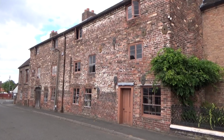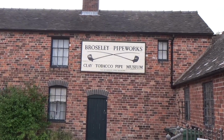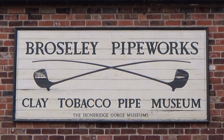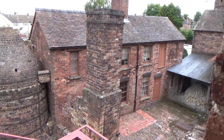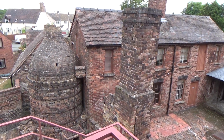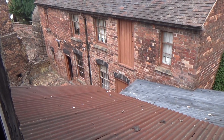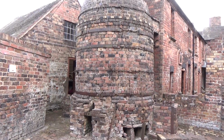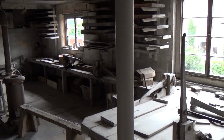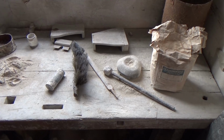Well, this pipe works was opened in 1881, and it's quite remarkable really. The owner simply knocked some cottages together to make a factory, and then he put a bottle kiln in the backyard, and it's all lovely colour brickwork. It does look rather lovely. Anyway, the pipe works continued making pipes. It had some lean times, but it carried on until the factory was abandoned in 1960, and the interior has been left exactly as it was.